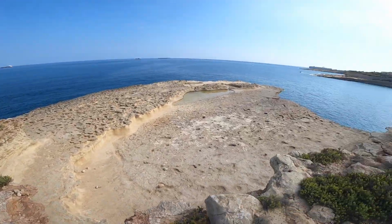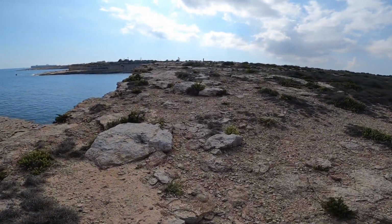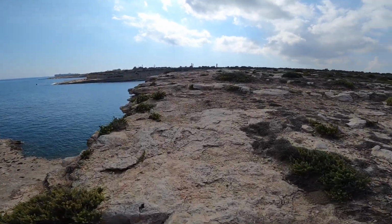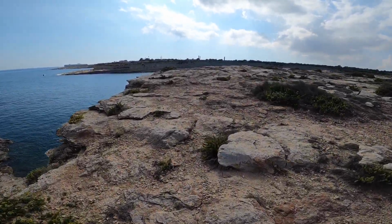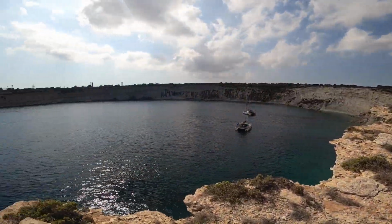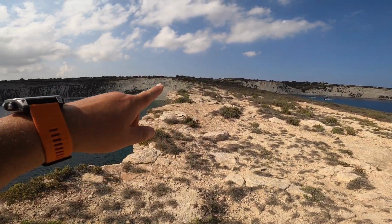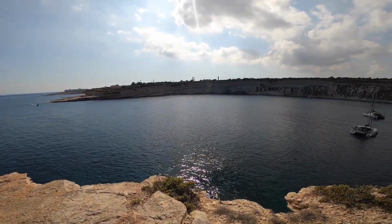This is the peninsula. And if we look from here, we will find Il-Ħofra Żgħira, which means the small hole, which is another popular destination, especially with those with boats. Look how nice it is. Now I will start trekking with the edge, so I continue, if I'm not mistaken, to St. Peter's Pool.